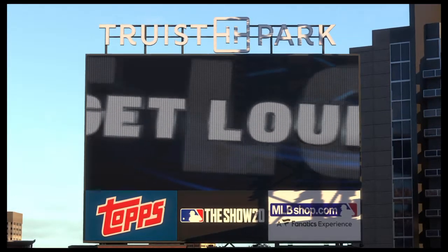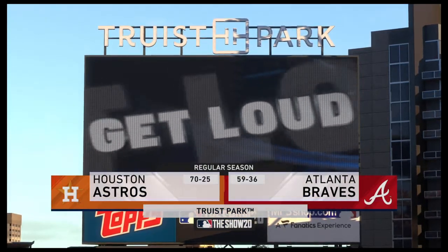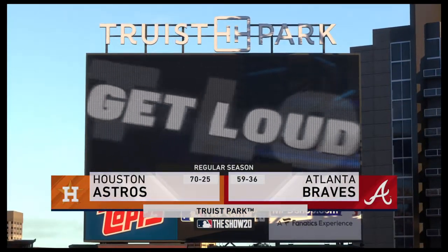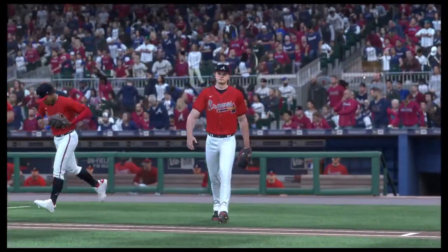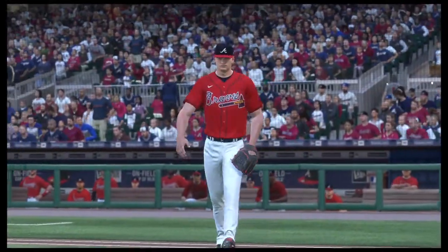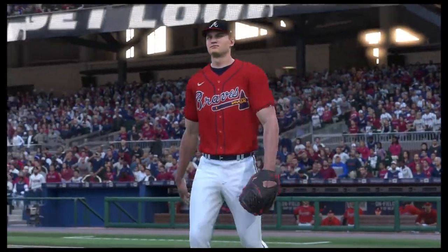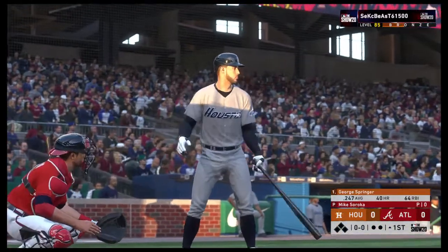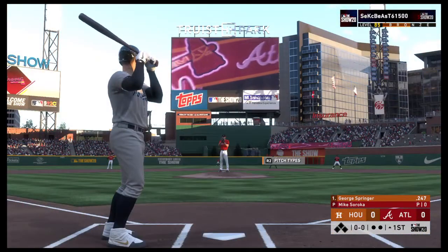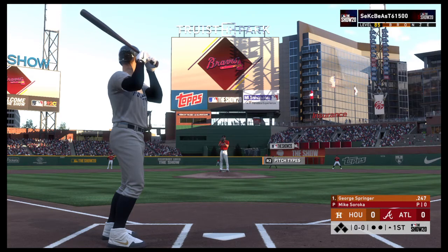We are under the lights as the show gets you ready for another edition of Major League Baseball. Tonight, an intriguing matchup between the Houston Astros and the Atlanta Braves. Ready now, George Springer, and we are set for baseball here this evening. The center fielder, number 4, George Springer.